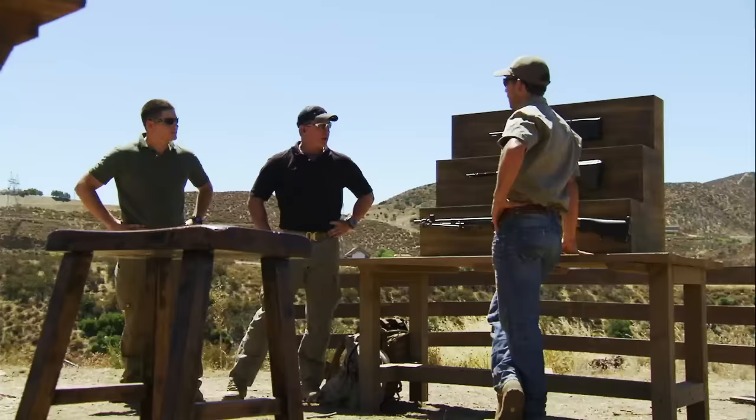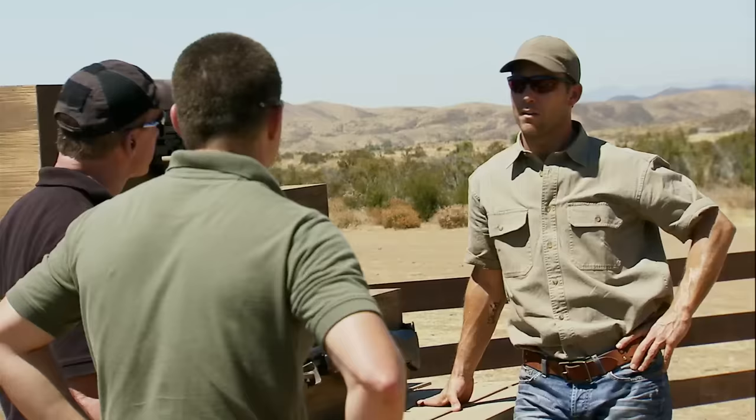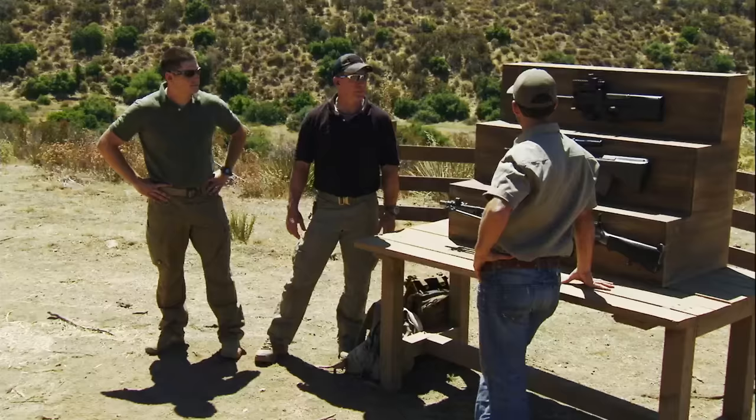Well, after some consideration, we both came up with just handicapping the distance for each weapon. And so we came up with 36 yards for the PS90. Okay. 75 yards for the BAR. Okay. And 100 yards for the Steyr. Right. At those distances, no matter which gun you draw, you're gonna have to do a little work to get your rounds on target. I agree. I like it. All we gotta do now is flip a coin.